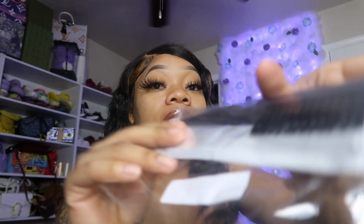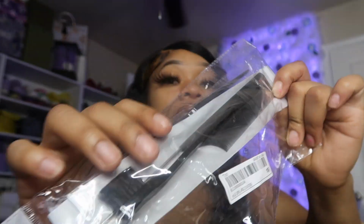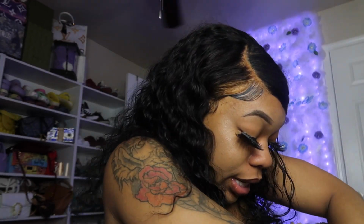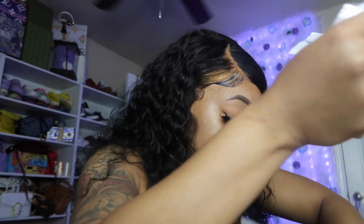I got this comb brush thingy, and then it also came with the braiding hair comb, that one with the rats on the end, and then it also came with a baby hair brush as well, because you could never have too many of these either. What else did I get? I got mad jewelry, y'all. Very much mad belly button rings.